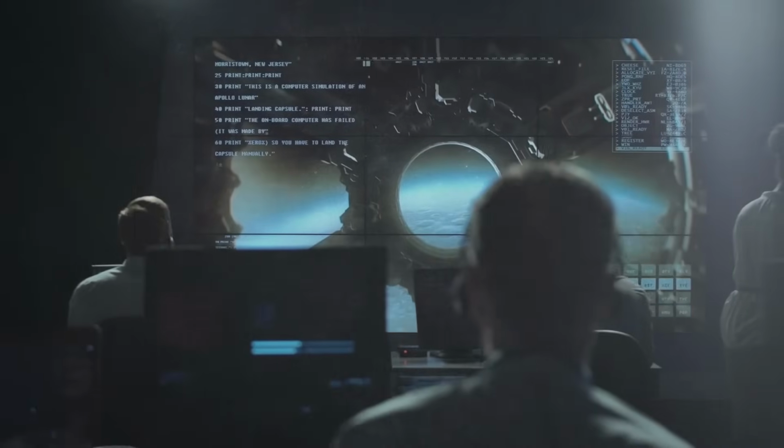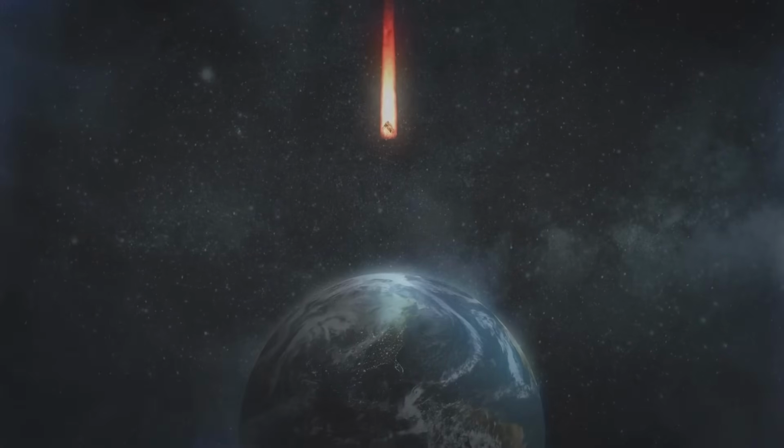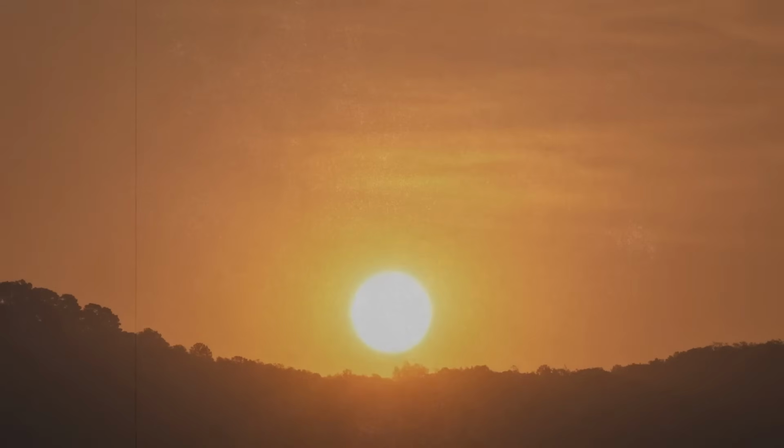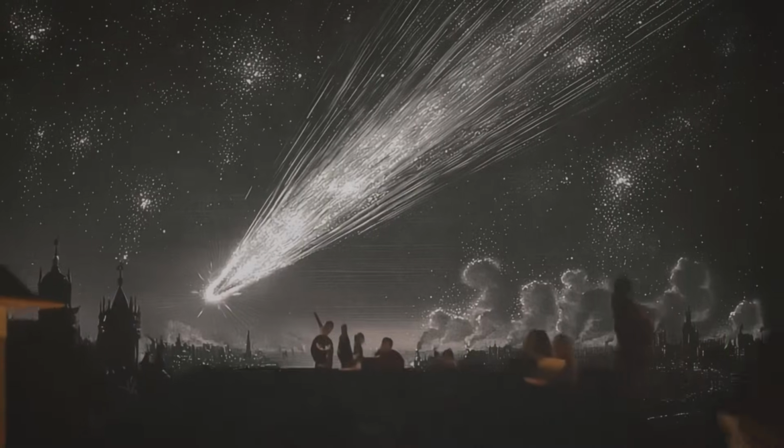But an even more amazing event was the appearance of the Great Comet of 1861. It turned out to be so close to the Earth that our planet literally passed through its tail. For 2 days, this tail obscured the sun's rays, creating an unusual twilight even during the day.